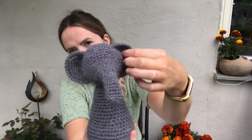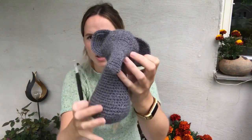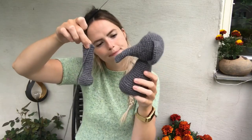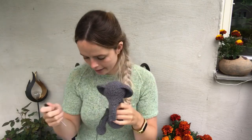But I kind of like that, because then the ears keep their shape and they stay up on their own. They don't really flop in any way. So Birgit is keeping her shape. And I'm working on one of her legs, so I need to make four of these. And then Birgit is good to go. But I also need some eyes. And the ears are sewn on, so you can place them where you want for different expressions, I guess. I place them on the sides for a sleepy, cute Birgit.